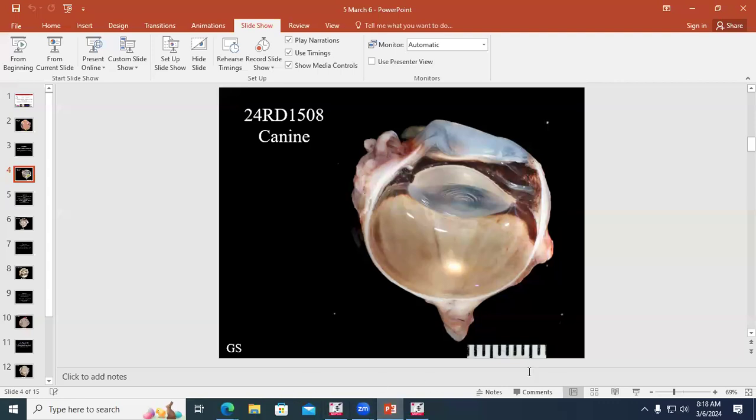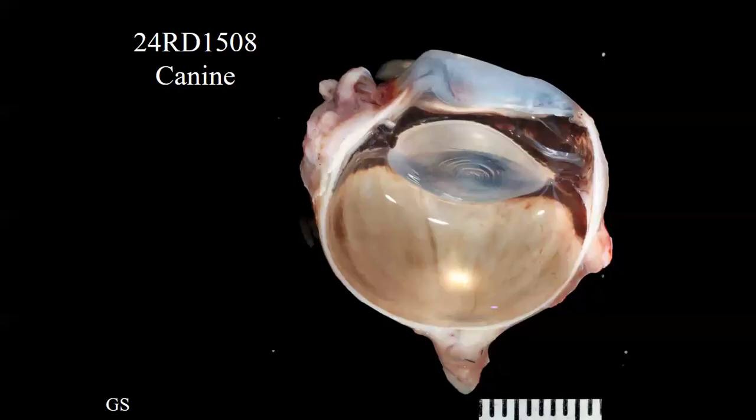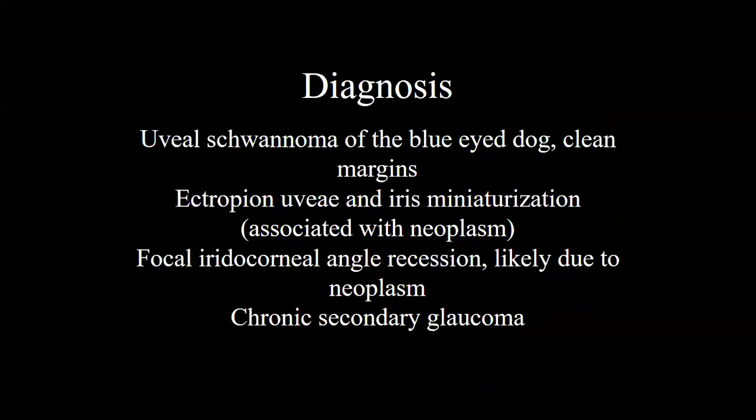case. I'm trying to think of what else I should say about schwannomas. On a very rare occasion, we have diagnosed them in brown eyes, excuse me. But that's pretty rare.